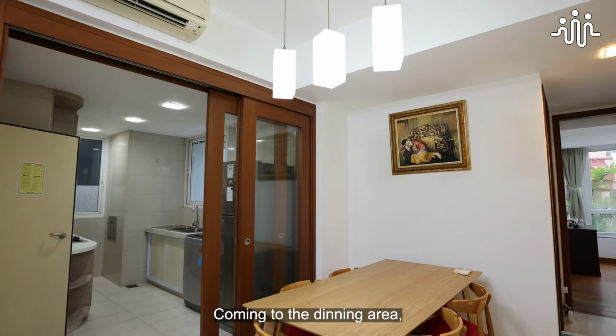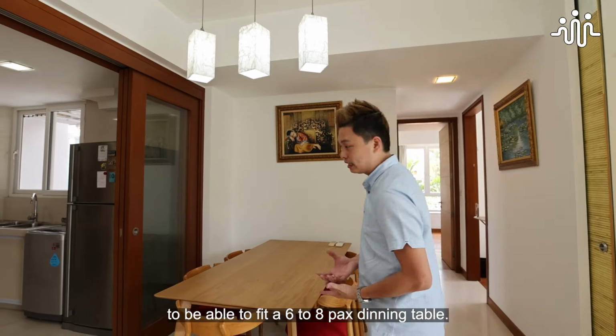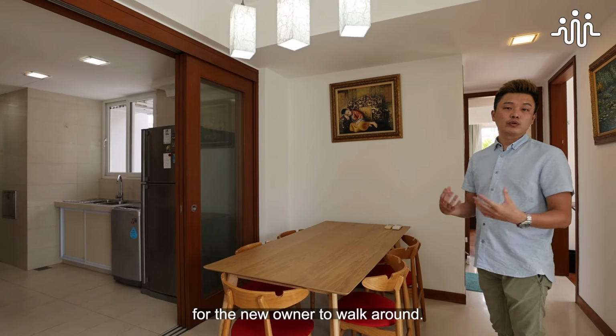Coming to the dining area, it's very rare for a 900 plus square feet 3-bedroom unit now to be able to fit a 6 to 8 pax dining table. But we are able to do so because there's a lot of space over here for the new owner to work around.